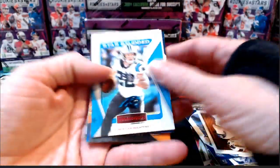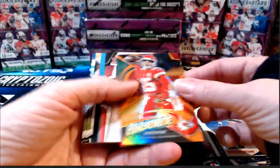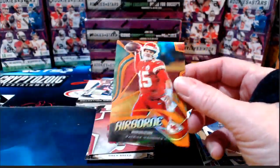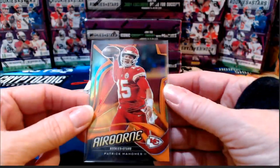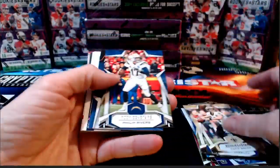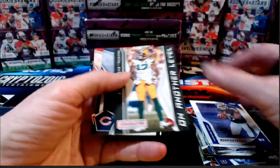Their rookie Josh Allen just passed Nick Bosa in terms of number of sacks for a rookie this year. I think he's at 9 now, Bosa's at 8. Kansas City Chiefs, Pat Mahomes, numbered to 25 with the chrome parallel. So Josh Allen has kind of quietly been putting together a good season down there in Jacksonville.